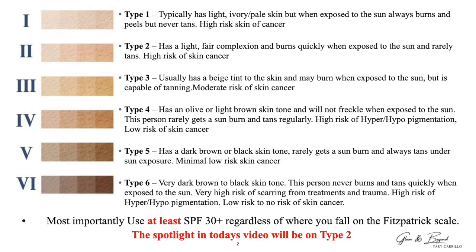Type 2 has light, fair complexion and burns quickly when exposed to sun, and they rarely tan. And just note that they are also at a high risk of skin cancer. Therefore, sun protection is very, very important for type 2. Make sure that you are using at least SPF 30 or more to protect yourself.